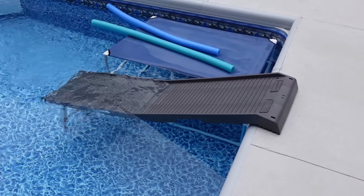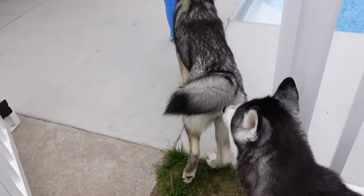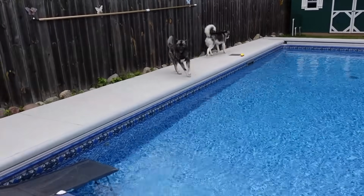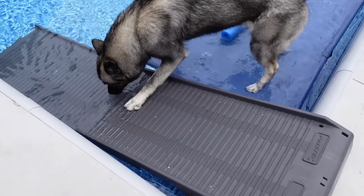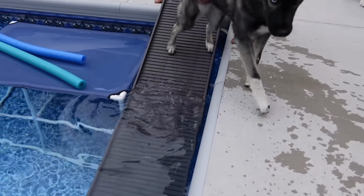Maybe we should get Eleanor out here and let her test it before everybody gets here. You wanna come test this ramp out? Get in there. No, that's not the ramp. We gotta show you the ramp. Right here, Eleanor, come here. Look, no, right here, Eleanor. Yes, yes, there you go. Come here, yeah, good job.